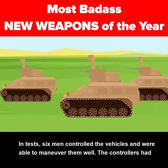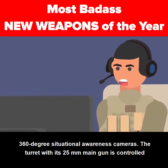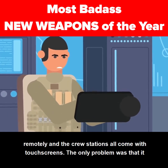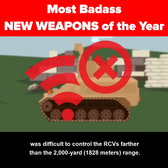In tests, 6 men controlled the vehicles and were able to maneuver them well. The controllers had 360-degree situational awareness cameras. The turret, with its 25mm main gun, is controlled remotely, and the crew stations all come with touchscreens. The only problem was that it was difficult to control the RCVs farther than the 2,000-yard range.